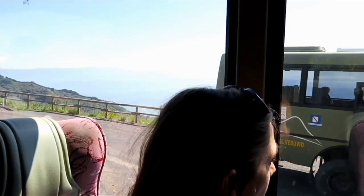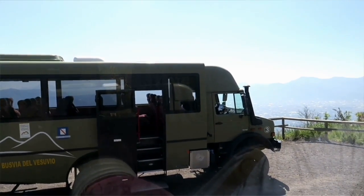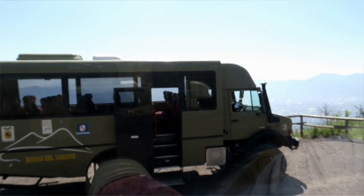Vesuvius and the thing that looks like a tank. Myself and Tracy. Tracy the Canadian. Say hello to the South African audience that we'll be vlogging to. And that is the crazy thing that looks like a tank on a road which a South African bucket could have handled. So yeah, let's go see what Mount Vesuvius has in store.